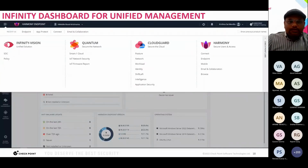Lastly, I wanted to show you the Infinity dashboard, the overall single unified management that we talk about. Now you can see that if you consume all the Harmony portfolio or any other portfolio of Checkpoint, be it the network portfolio, the Quantum, be it the cloud security portfolio, the CloudGuard, you will get one single unified dashboard from where you gain visibility to your endpoint, your email and collaboration tools, your mobile connectivity, your SASE based platform, and to other cloud consumptions that you have done. So this unified management really helps admins to gain a great visibility about the overall security posture and act accordingly from a prevention point of view of any kind of cyber attacks.